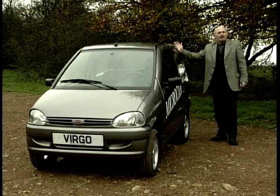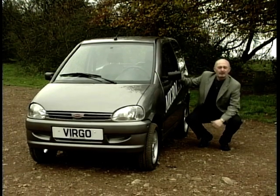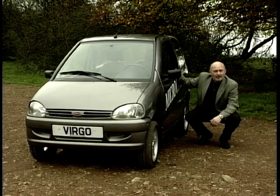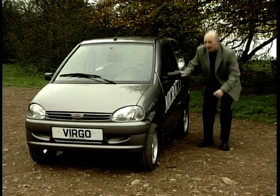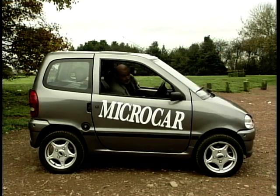7,500. Price is crucial in the UK at the moment, no more so than in the highly competitive Super Mini sector. Microcar are going for 5,995 for the basic model. Now this all-singing and dancing top of the range job is just under 8,000, and that's Ford Fiesta territory. But most importantly, what does it drive like?